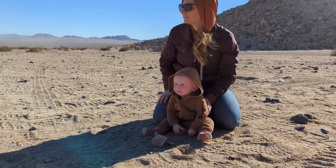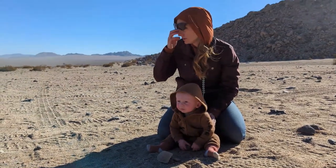Yay! Here he comes. Lincoln, what's that car? Woo! What is that? Woo!